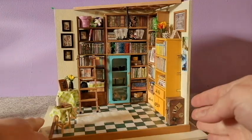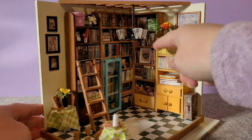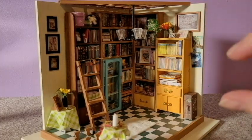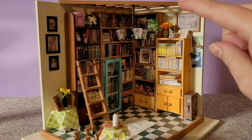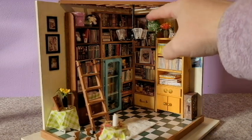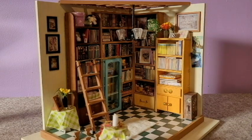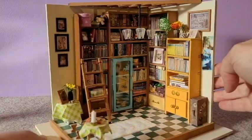There's another plant right up here. I love this one. This is leftover greenery. And then the planter is just a little plastic cap with paper twine. I wrapped the paper twine around to make it look like a wicker basket, and then stuffed a bunch of this greenery in and had it hanging down so it looks like a creeping vine plant or something, which I thought was pretty cool. I added some candles.